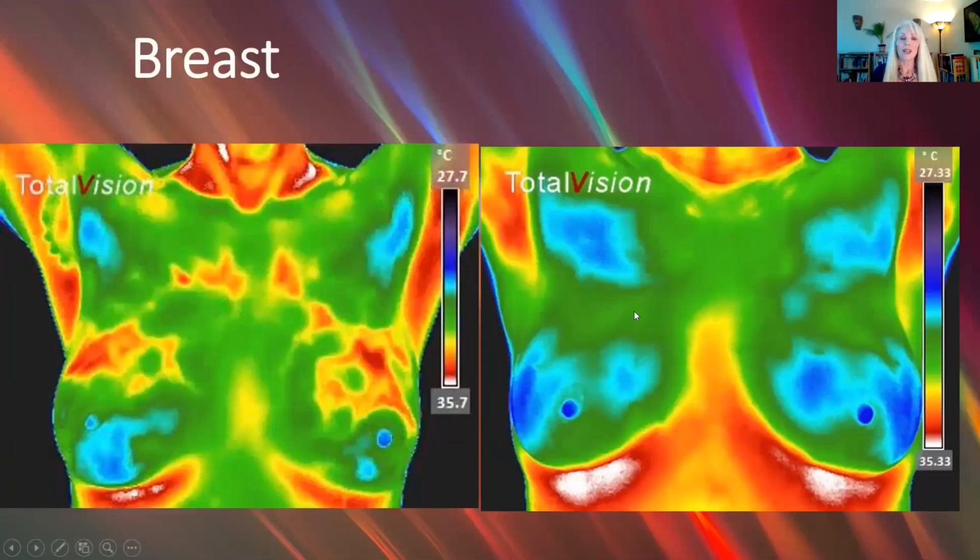Now, the good news is that when we do diet, lifestyle, and nutritional supplements, we can get these patterns of inflammation to change quite rapidly. So here's an example of a person who had these inflammatory patterns in the breast. This would put them at a higher risk for developing breast cancer in the future. And the whole idea and beauty of thermography is that we can use it as a preventative tool. So we can pick these things up. She doesn't have breast cancer, and we can say, all right, let's do the full court press as far as diet and lifestyle and nutritional supplements, and then rescan in about 3 months or so.